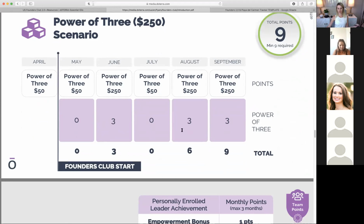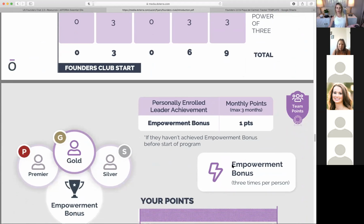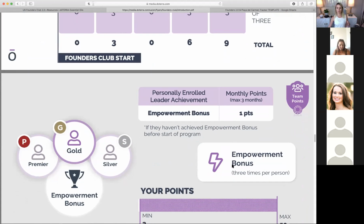Now, here's your Power 3 option. It doesn't have to be sequential, so it can be like, oh, you know, Tracy hit her 250 for the first time in June, she missed it in July, she hit it in August and September, so there's my total of 9 points. I do feel like the Power 3 is something that should be talked about more and more because it's such a consistent bonus.